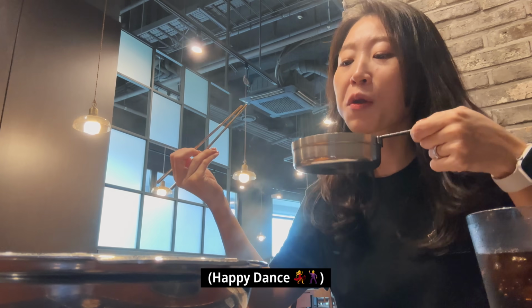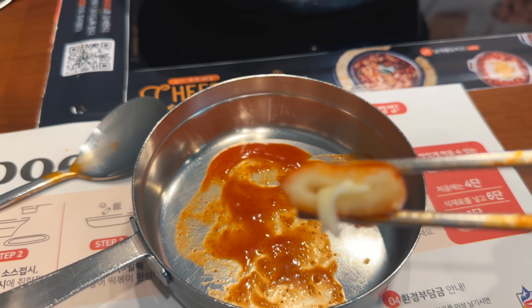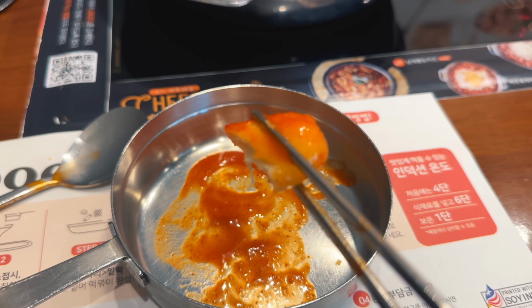They're soft yet chewy, and the spicy sweet sauce coats them so well, it's truly a taste of heaven. This time, let's try the rice cakes filled with cheese. When you try this bad boy, please be careful because the inside is extremely hot. Even if you cool the outside by blowing on it, it doesn't mean the inside has cooled down. The cheese inside can be scalding hot like magma.